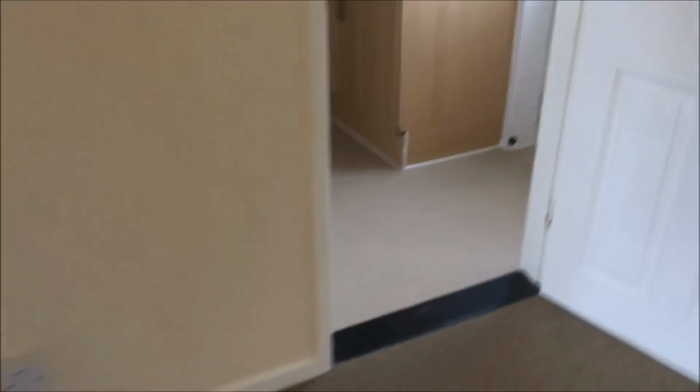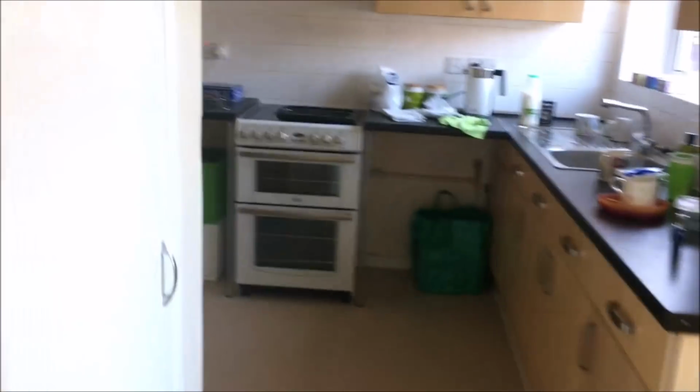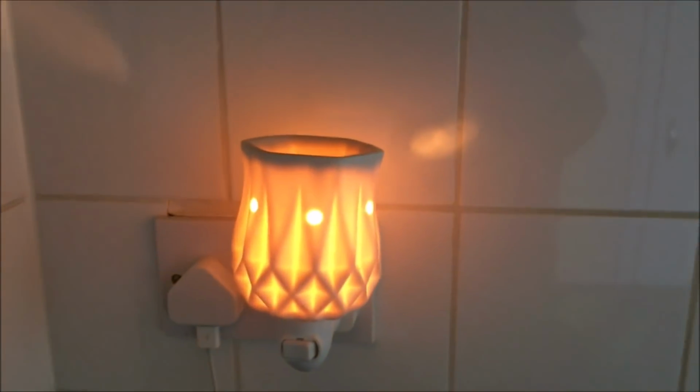So we haven't done much. We literally just had some breakfast with some of the supplies we brought with us. I got my Scentsy on. I remembered to keep this aside because this house does not smell nice. It's not horrendous, but I think it was closed for 3 or 4 months, and the smells are not great.